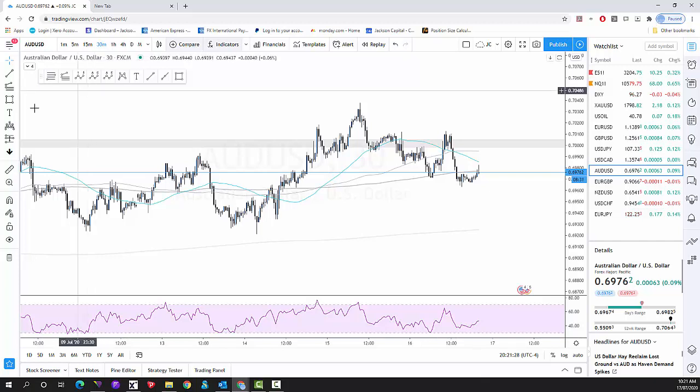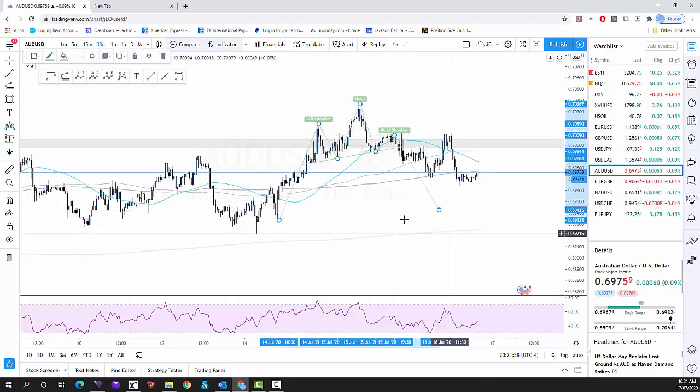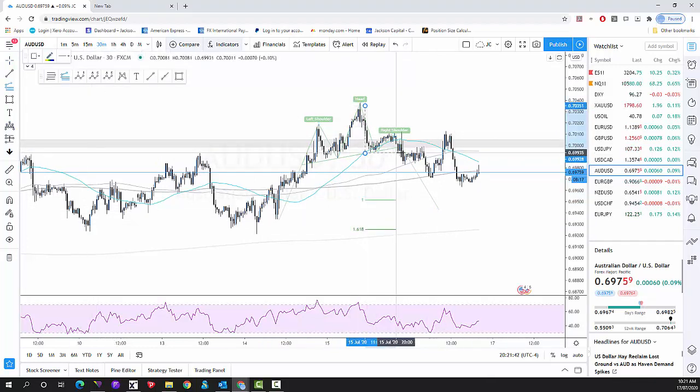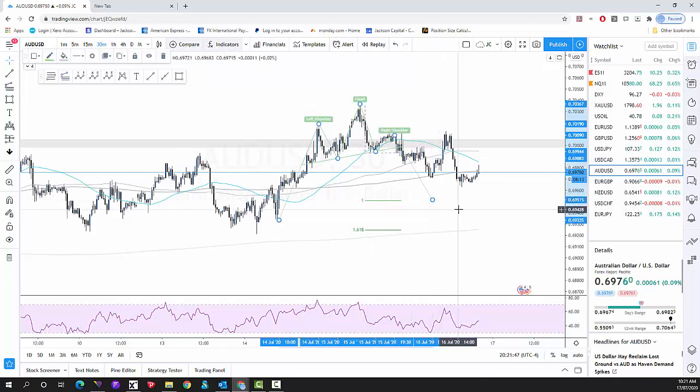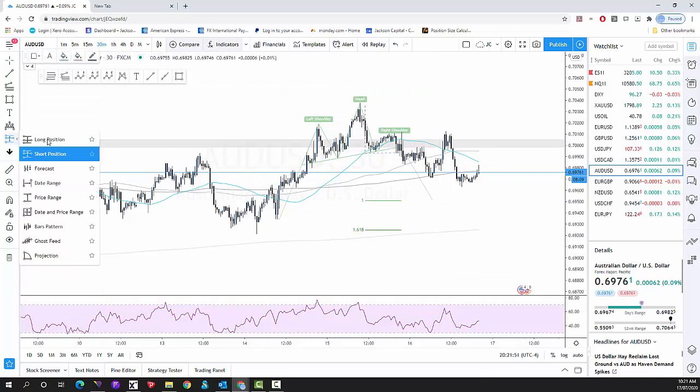I was pretty happy to take a short. So let's just take our head and shoulders in here. There's the other shoulder. And we were looking for a target down into here somewhere. Okay, so let's just do our 1:1 rule. Okay, so there's our target about there. Okay, we did take a trade short on this.